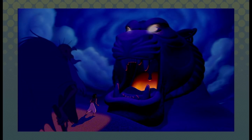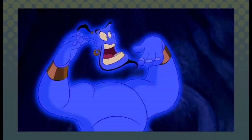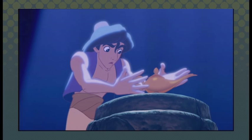The movie Aladdin had kind of a mystical tone, and of course there was magic involved. Flying carpets, genies, talking birds, but it was sort of grounded in a reality where that sort of thing was still novel even for the characters in the universe.